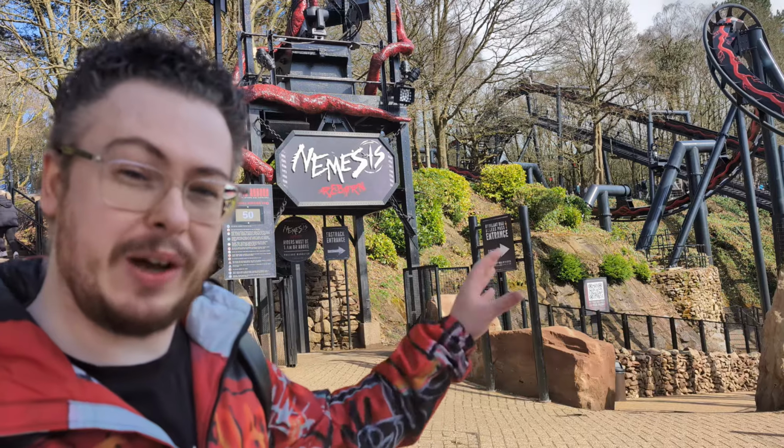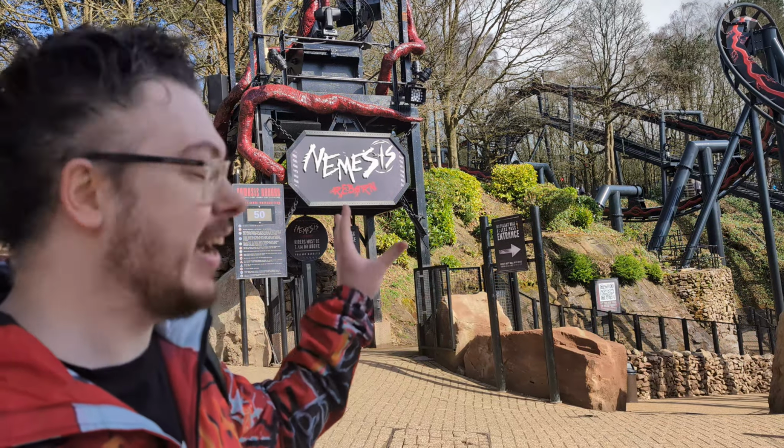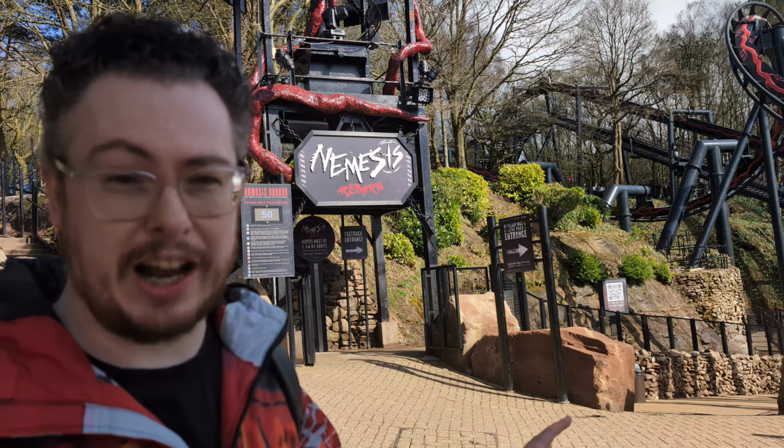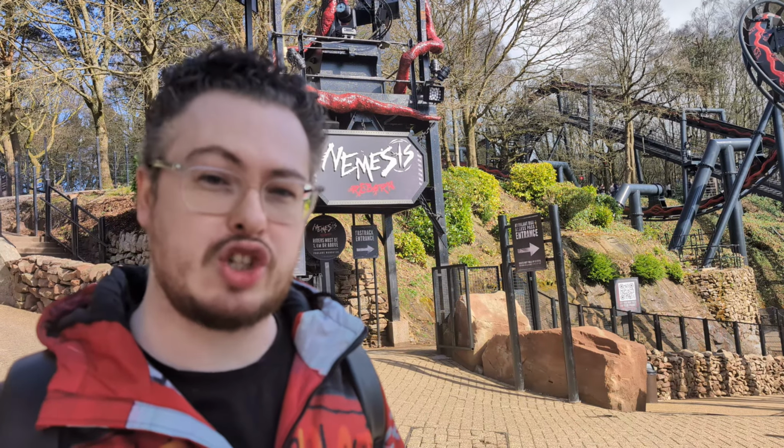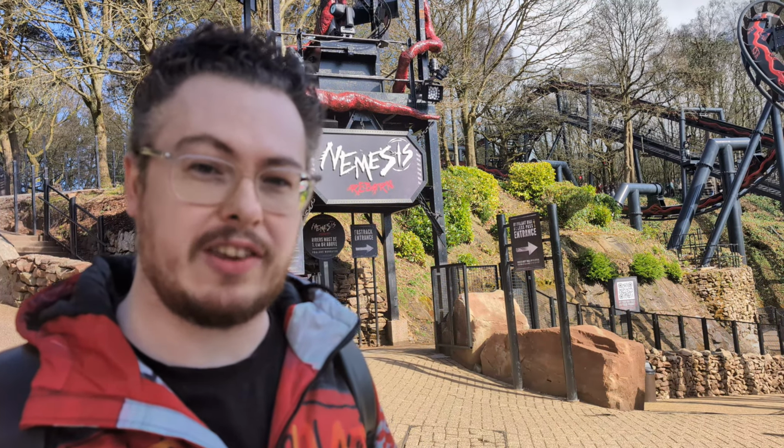First up, we're going to take a ride on the new for 2024 Nemesis Reborn, and as you can see behind me, the normal queue is just under the sign of the ride, and also the fast track queue. But if you are looking for the ride access queue, then it is just to the right of the main entrance. Let's go.